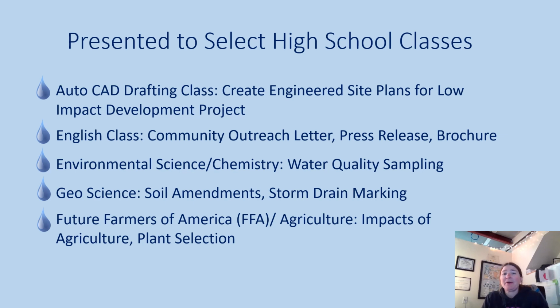One of them being the AutoCAD drafting class, and this class specifically uses AutoCAD to draw plans. So they created some plans that showed a bird's eye view and also a profile view of the low impact development project. The kids really got to take the lead on how to design it, what types of materials to use, how deep the excavation would be. I had provided them with a few engineered site plans for examples on how we were really looking at creating the plan set so that we could easily install it and that we would be able to interpret what they meant.